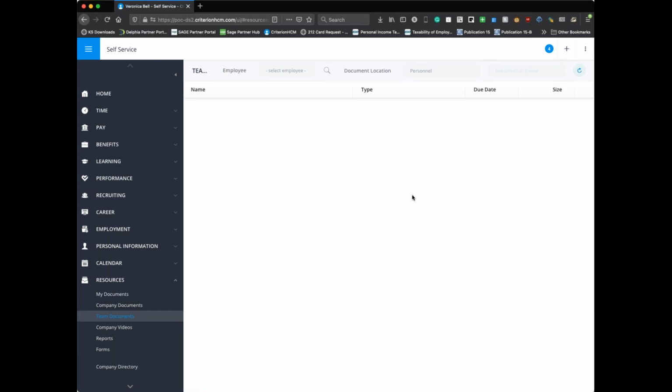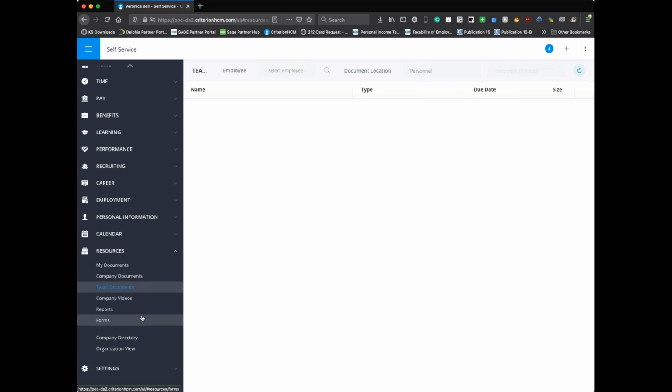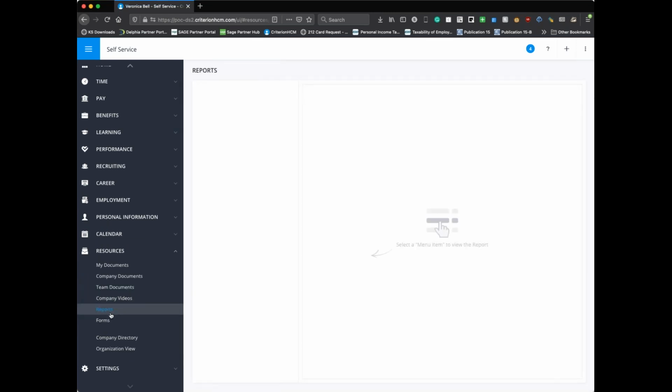Team documents. As a manager, I can view documents, assuming I have access to it, on my employees that I'm managing. So I might be able to view, let's say, performance reviews that have been completed. Whereas something like a W-2, 1095, that ACA form, those are going to be private for the employees. I'm not going to see those published out here. Company videos, so you may want to publish videos that have something to do with HR or payroll, or just general company videos are out there.